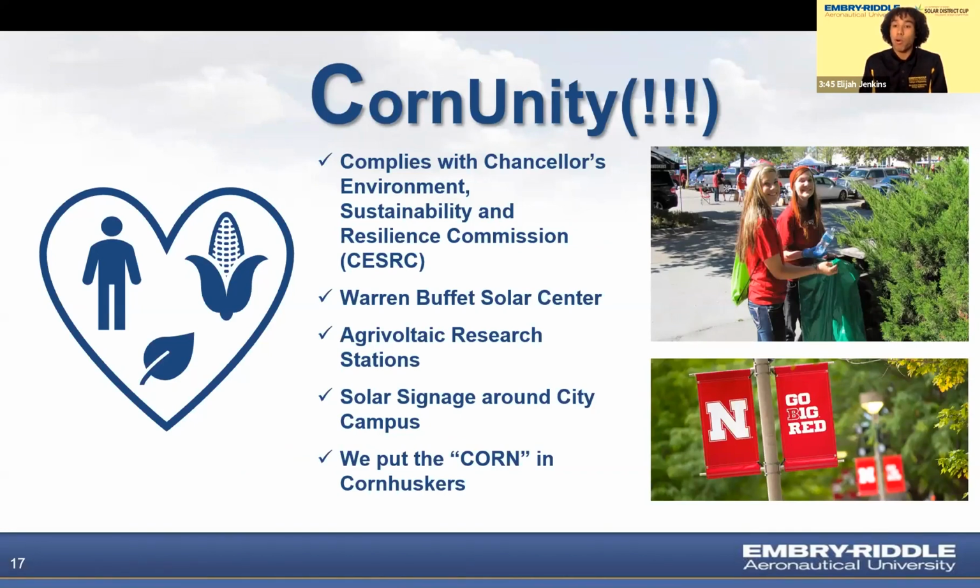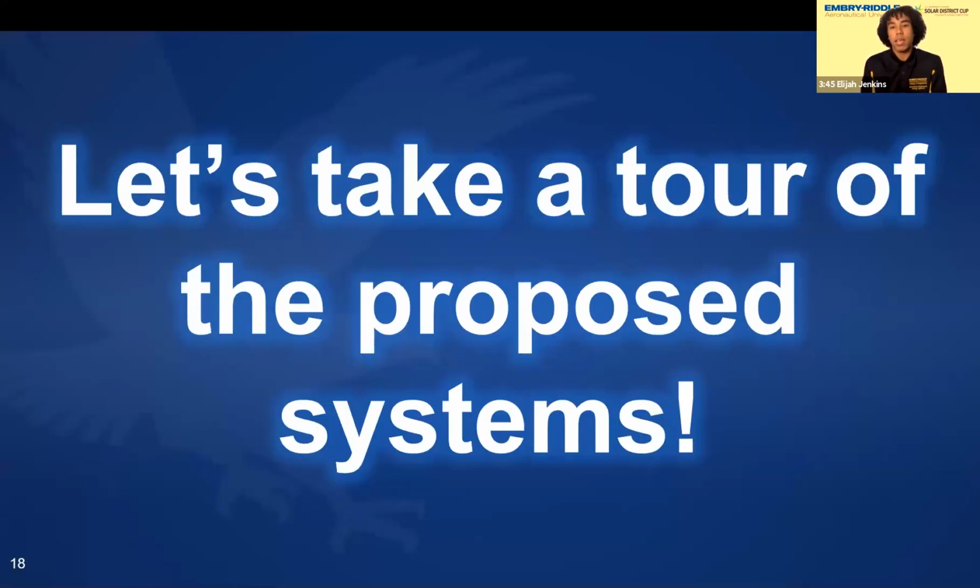We have the dubbed Warren Buffett Solar Center, named for one of UNL's most prestigious graduates, agrivoltaic research stations to engage the undergraduate and faculty community, and solar signage all around city campus. All in all, we put the corn in the Nebraska Cornhuskers. So let's take a tour of our proposed systems.